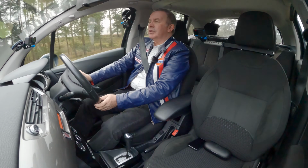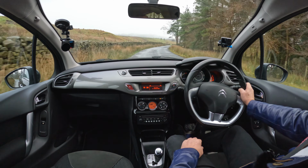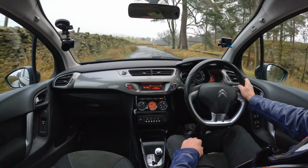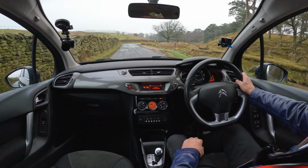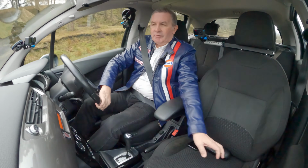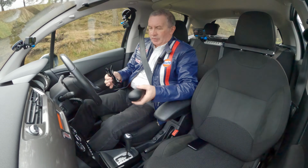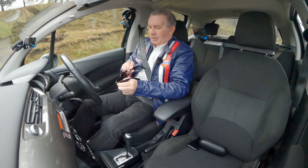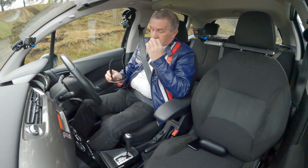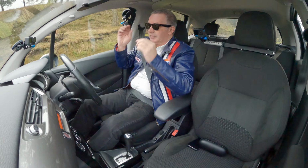Just watch this. There's a gigantic pothole there, and there's some cyclists there. I'm just going to pull over here and put my Ray-Bans on. It's certainly not because it's sunny. It's just so I can video the driver's point of view. I'll put them on, switch them on. They're coming on. That should be it.